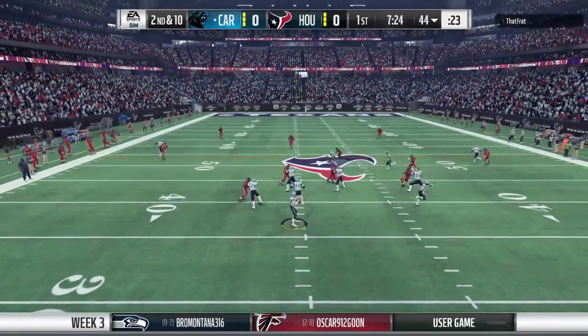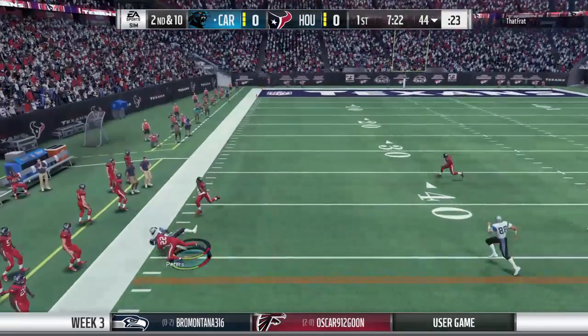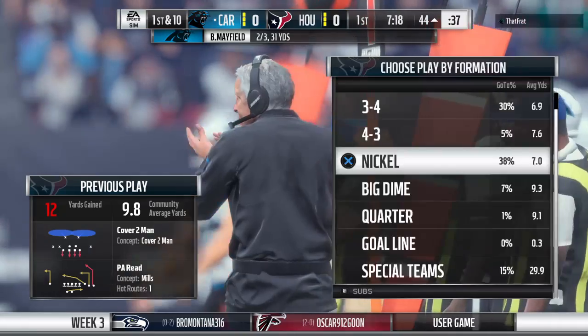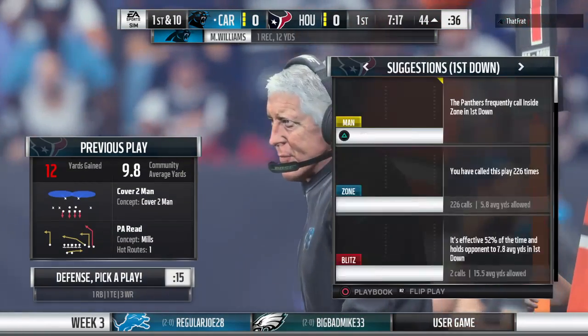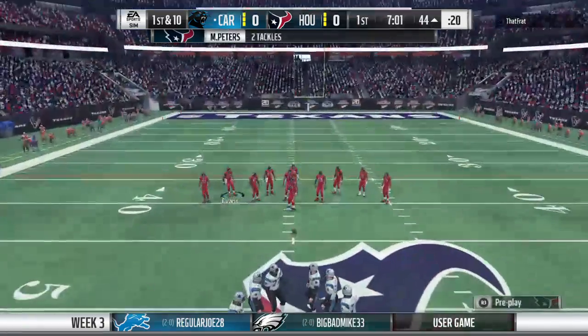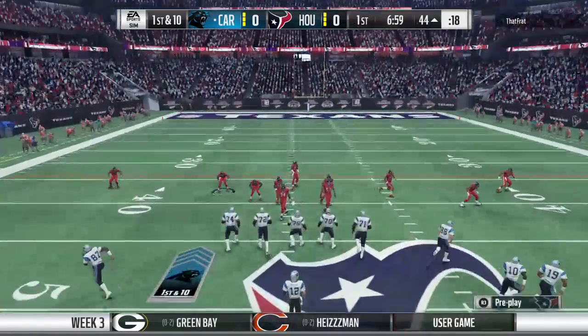Off the play fake, he'll look to throw. Finds the open man. It's Mike Williams. And taking it across midfield and inside the 45. 12 yards there as they move the chains. Let's go one more.